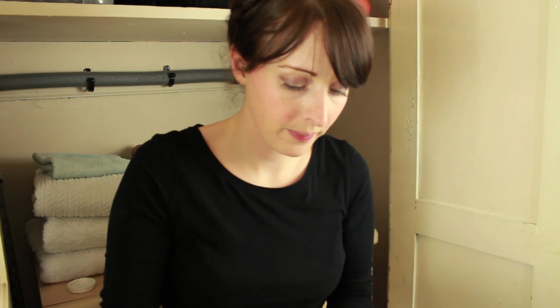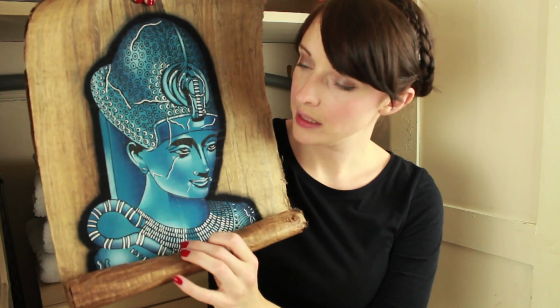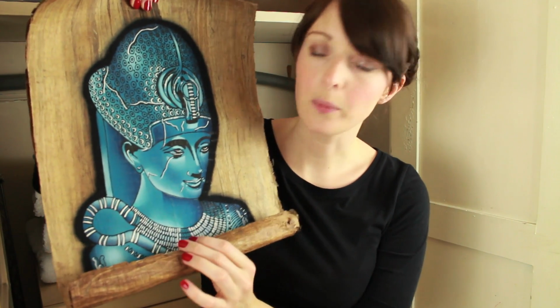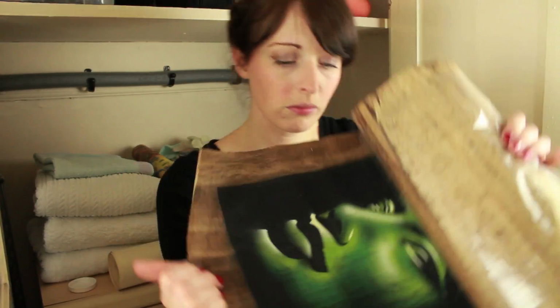So what we have here are two pieces of artwork from Egypt, and we went there about 9 years ago. Let's see if I can, oh, the other way around.